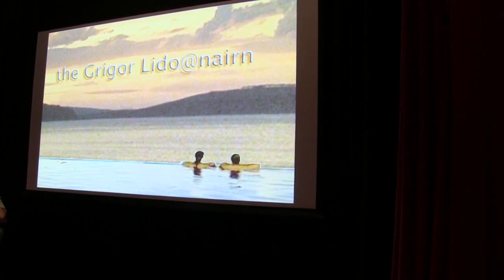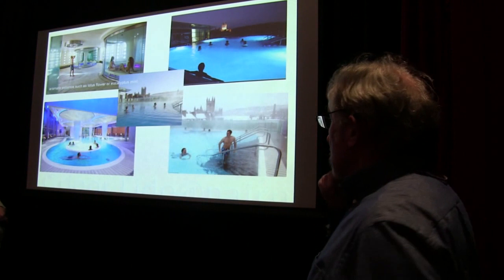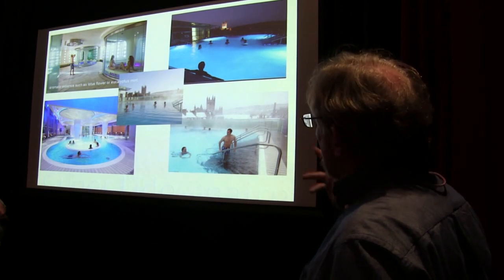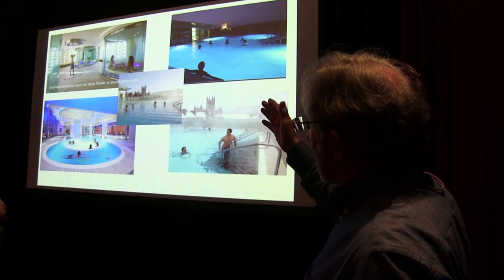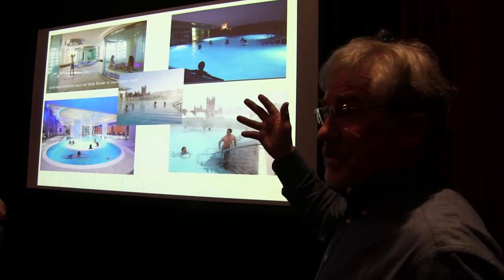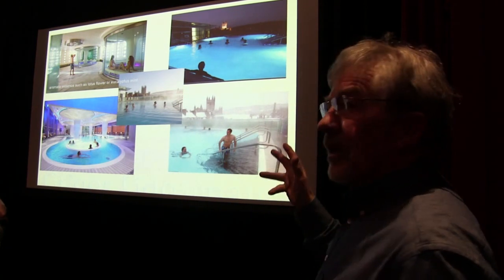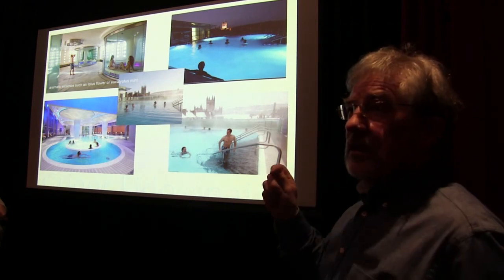Because the idea of a thermal spa in Bath, and if we go to the next one please Iain, that says it all. Up on the top you've got a thermally heated pool. In the structure of the building on the left you've got scented, aromatic steam rooms. There are saunas and various other facilities. And one of the important ideas which we hadn't talked about up until now is that we seem to think we've got to have treatment rooms in the building.